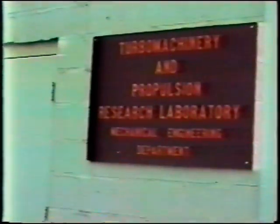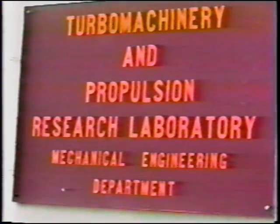You can see the sign on the wall here. It says Turbo Machinery and Propulsion Research Laboratory. We'll now move into the test cell. We're now inside our test cell.